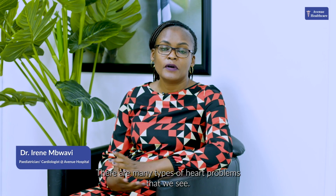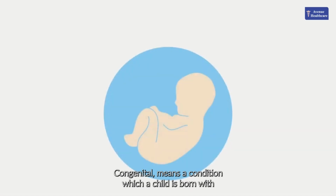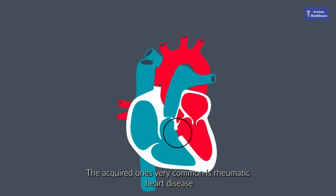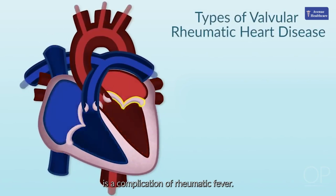There are many types of heart problems that we see. We have the congenital ones and the acquired ones. Congenital means conditions which a child is born with. And the one that is commonly known to us is the holes in the heart. The acquired ones, it's very common, is rheumatic heart disease. It's a complication of rheumatic fever.